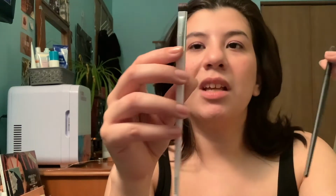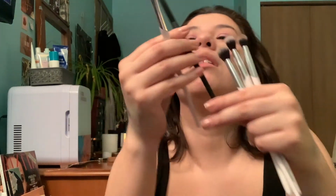For the lower lash line, I either go in with something like this or a shader brush that I don't have at the moment. And then maybe diffuse it with this or just go straight in with this one. And I find that looks very, very nice to me.